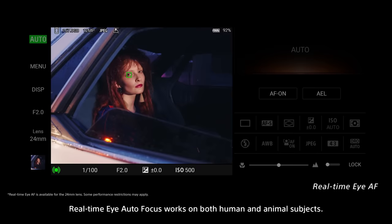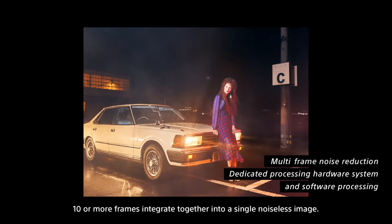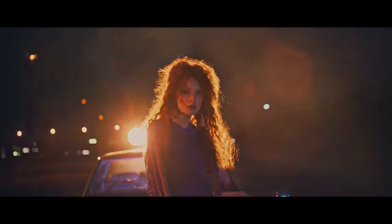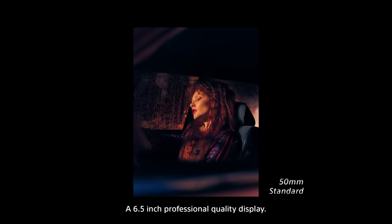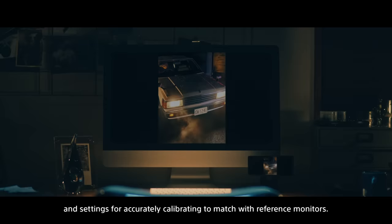Real-time eye autofocus works on both human and animal subjects. 10 or more frames integrate together into a single noiseless image. The device features three lenses, a 6.5-inch professional quality display, 12-bit RAW to deliver rich tonal gradation, and settings for accurately calibrating to match with reference monitors.